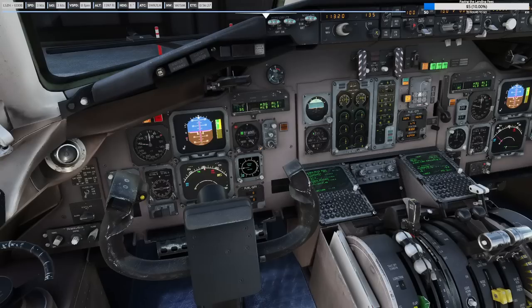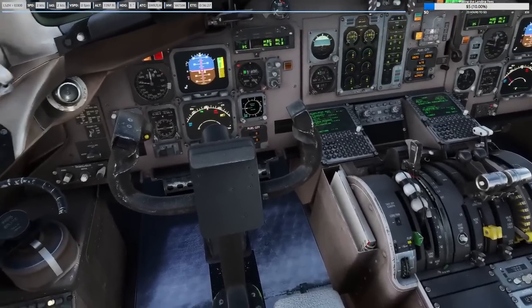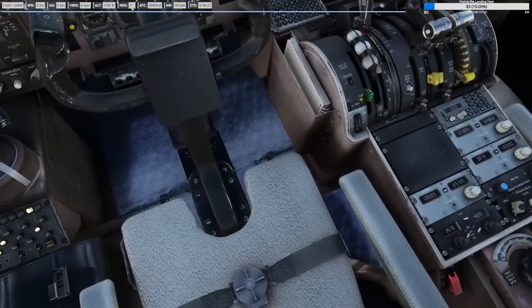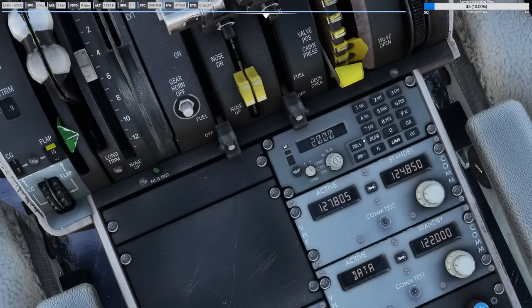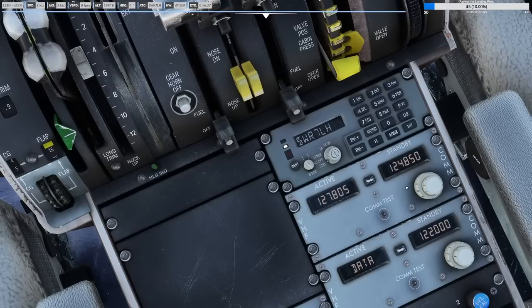Okay, then let's go on and actually do a departure briefing. But before that, I'm quickly going to do my transponder setup here. And we are going to be the Swiss. Seven Lima Hotel, and yeah, that's pretty much that part.